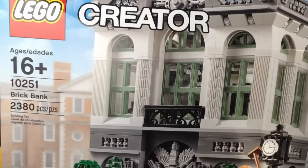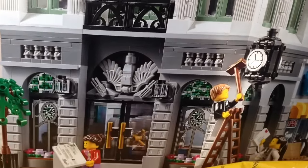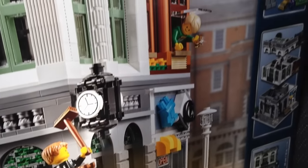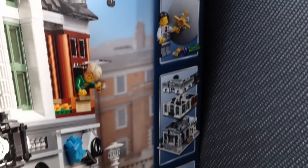So here it is, I got it, the Brick Bank, the new modular building. It looks very cool, love the designs on this particular building here. We also get a laundromat on the side, which is pretty cool. So can't wait to put this together. Here are some features on the side.